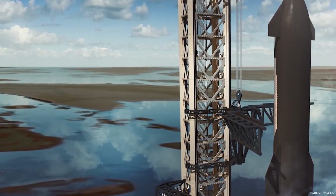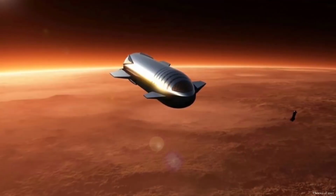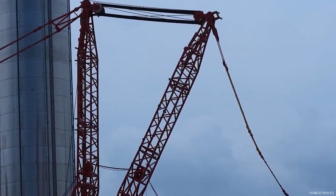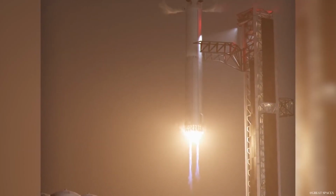These engines have a larger nozzle than Raptor engines optimized for sea level, which allows them to perform better in space's airless environment. The SN-20 will also have 3 of these Raptor engines to ensure a safe landing once it returns to Earth's atmosphere. After this orbital flight, the Starship will be officially ready to begin commercial flights.